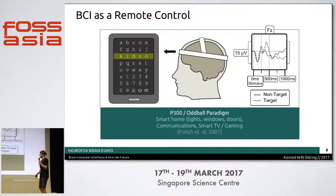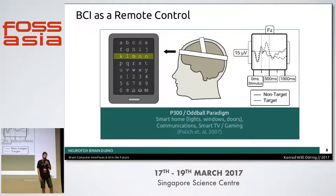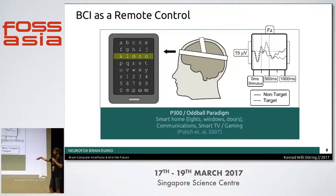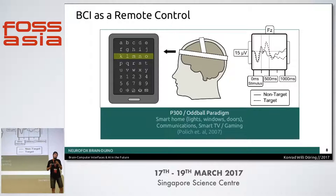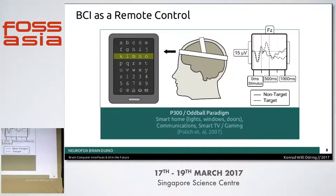In this particular example, with the P300, we can use it to scroll. So we cycle through different symbols. And if the one symbol you're thinking of is currently highlighted, it's possible to detect that and trigger something.